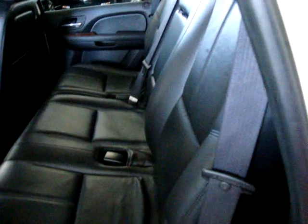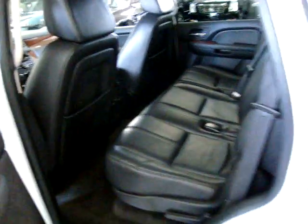To gain access to the rear, it's pretty easy. All you gotta do is flip this lever up. This will come down, and then the seat will just back up into here, and you can gain access from both sides. Okay, very easy. It's not heavy. It's not hard at all.